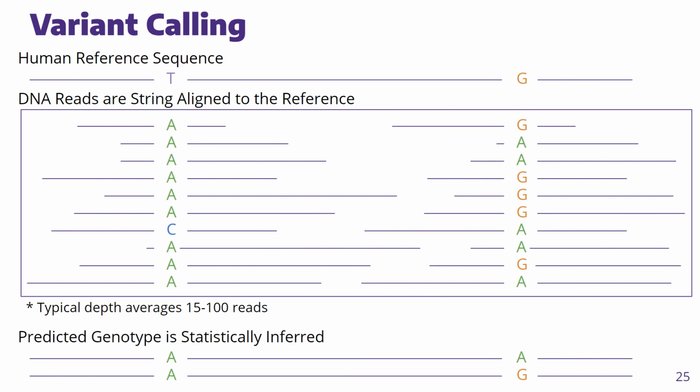Recall that DNA sequencers are designed to only sequence short DNA molecules. And so what's actually done when sequencing a genomic sample is those long chromosomes, which are tens of thousands of bases long, are broken up into small pieces.